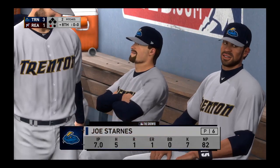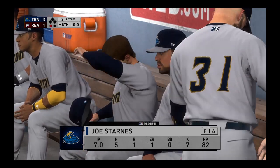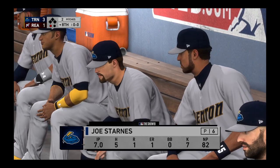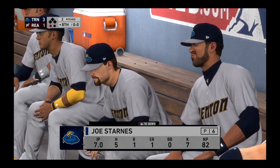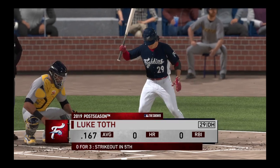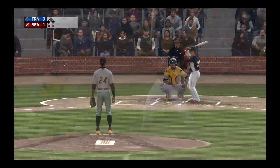It's a bullpen game for them now as we have a look at the starter's final line. And he really delivered a fantastic postseason performance. Yeah, he looked really dialed in from start to finish. This is the kind of outing you hope for every time you go out there. So I think he'll feel pretty good about the effort he put forth in this one.